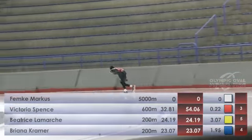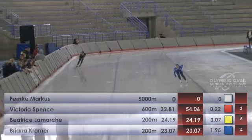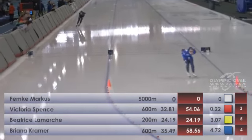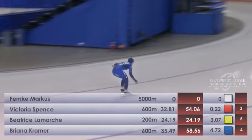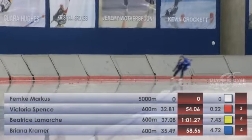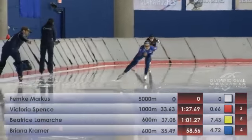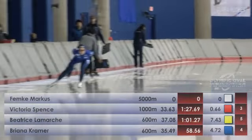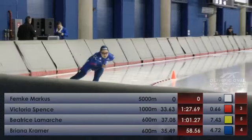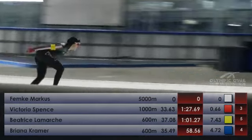Conservative approach. This is Beatrice Lamarche's first ever 5K. Brianna Kramer coming through 35.39, so she is going to try to skate in that mid 35-second range. Beatrice Lamarche 37.0 as Victoria Spence is charging ahead. 33.63 was her last lap time after 1,000 meters.